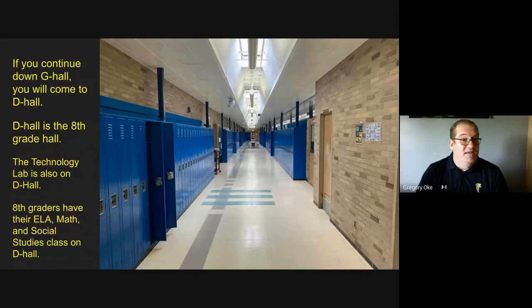Okay, so when you get to the end of G Hall, now you're kind of back towards the front of the building. This is D Hall, and D Hall is the 8th grade hall, but there is one elective class on this hallway that you might end up being in. That is the technology class. The technology lab is about halfway down this hallway. 8th graders have their ELA, math, and social studies classes on this hall.